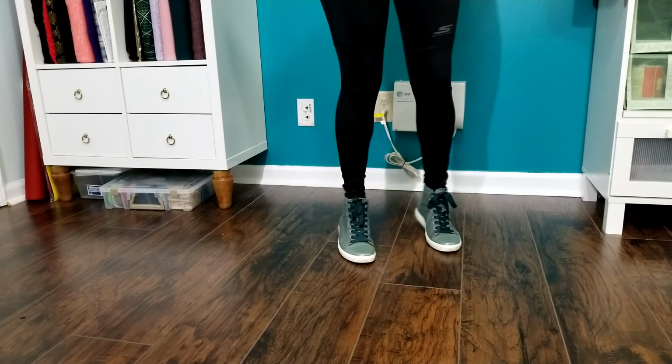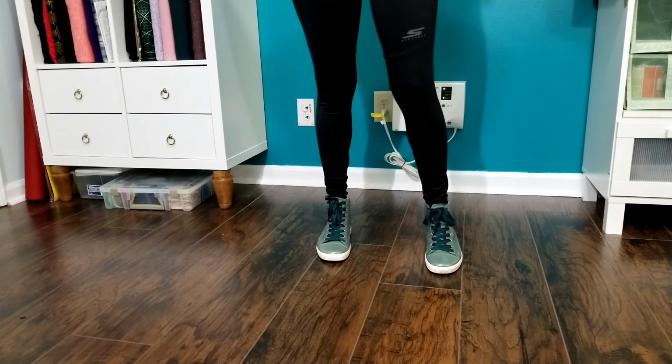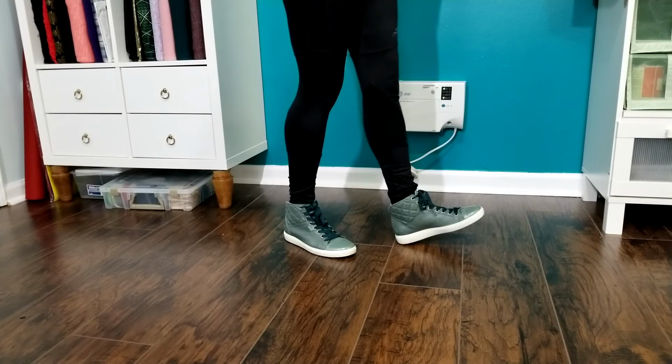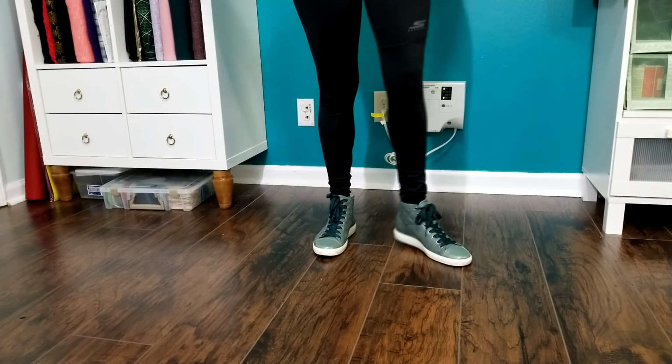Okay, I'm glad. I'm so happy about this pair of shoes right here. Who knew I'd be so happy about shoes, but I am. All right, I got one last pair of shoes and then I'll show you some of the jewelry that I got.